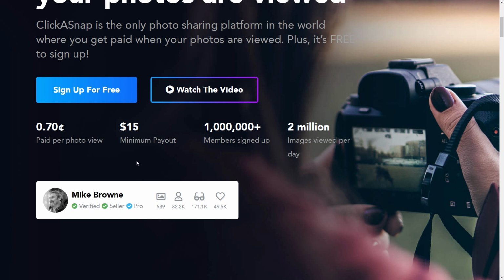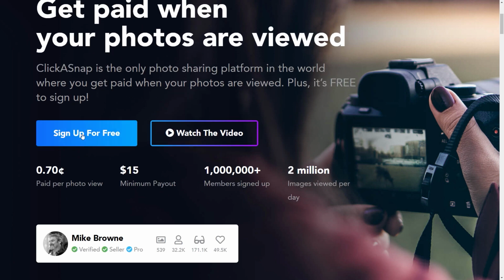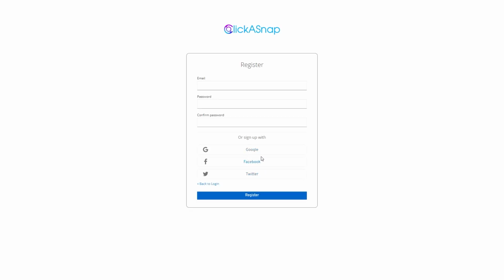Anyhow, on this page here, you can see some more info regarding the payment. The minimum payout is $15 as you can see, which isn't the lowest for sure, but it isn't too bad either. What you need to do in order to start getting paid is click on sign up for free right here. From there, you can sign up via Facebook, Google, or Twitter, which is ultimately faster. Or alternatively, you can just sign up via email and enter in your email address, username, and password before agreeing to the terms and clicking on create an account just below.